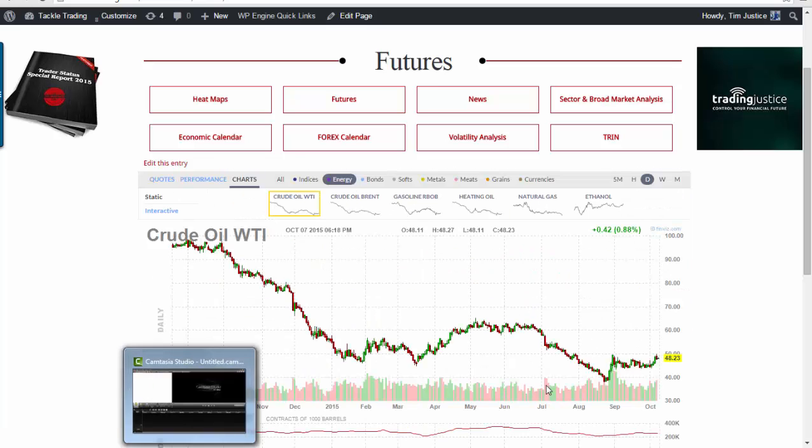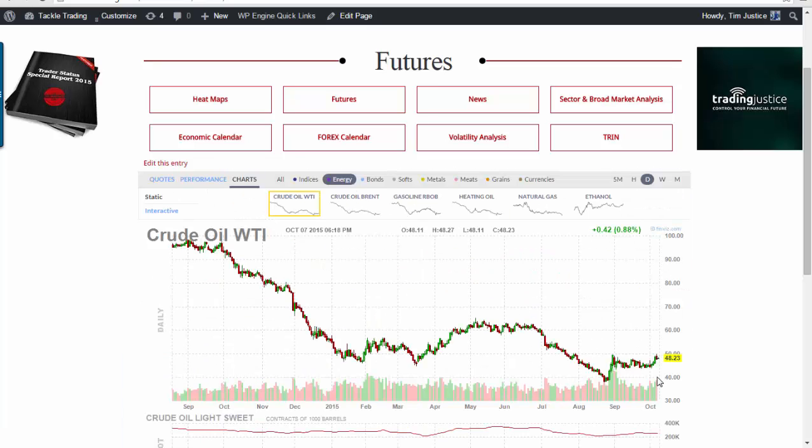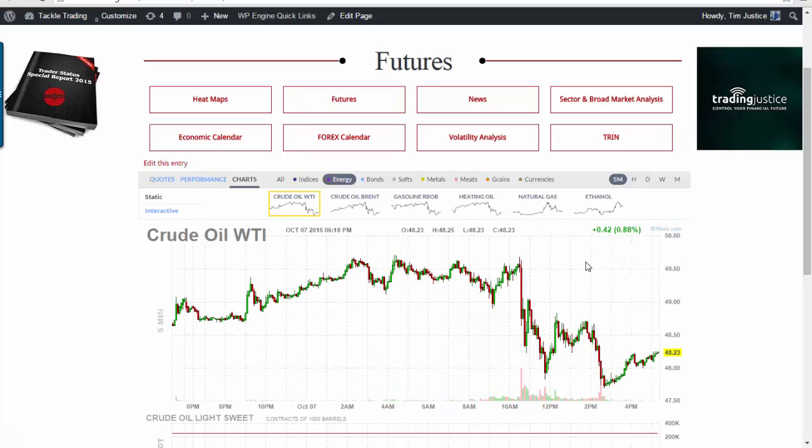Crude oil started to rally here today, and the EIA numbers came out. Let's look at the 5-minute chart. At about 10:30, and we talked about this in the coaches show, inventory numbers came out and the market sold off, and it became more of a bearish move throughout the rest of the day. It was pressing resistance, trying to break out. The inventory numbers did not let it break out.